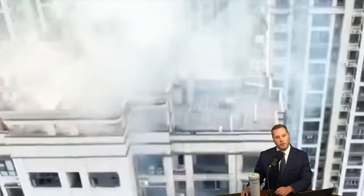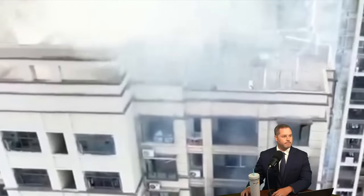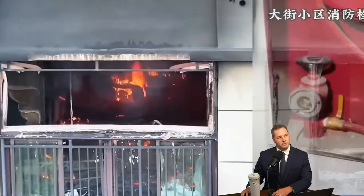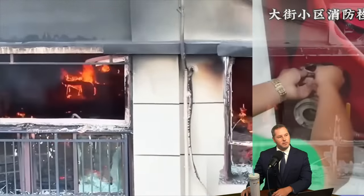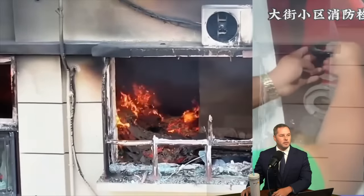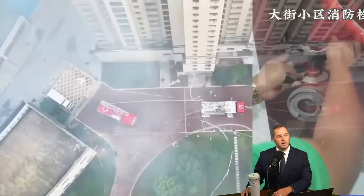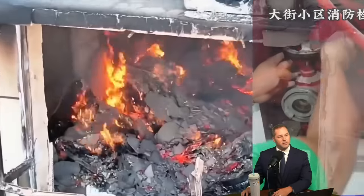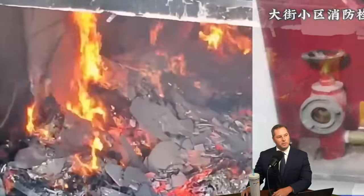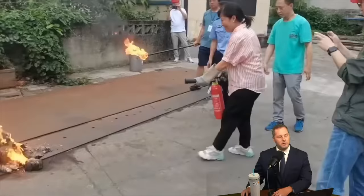And somebody flew a drone while it was still on fire up there, which you can see over here. So it continued to burn because the fire hoses didn't work and they couldn't extinguish the fire. So it just burnt itself out. You can see that the fire engines are down there, running hoses into the building, and yet nothing's working. And that's an important detail, which I'll tell you about in a bit.